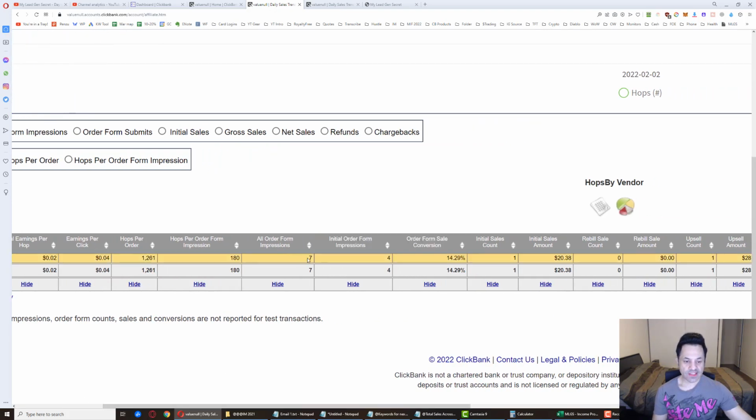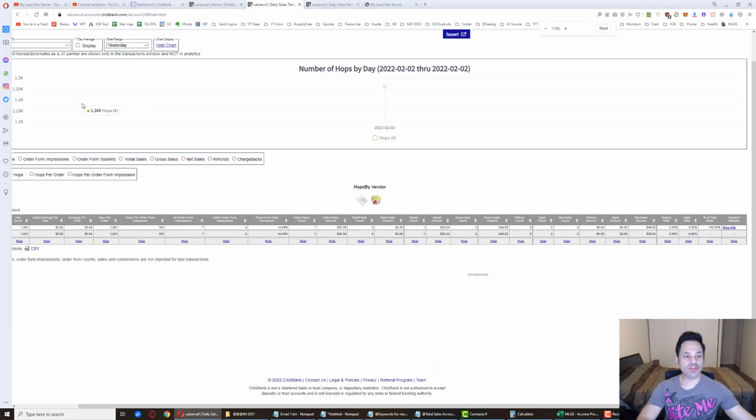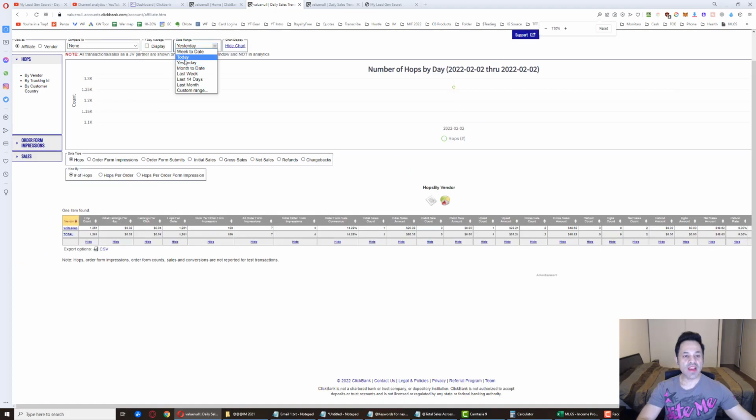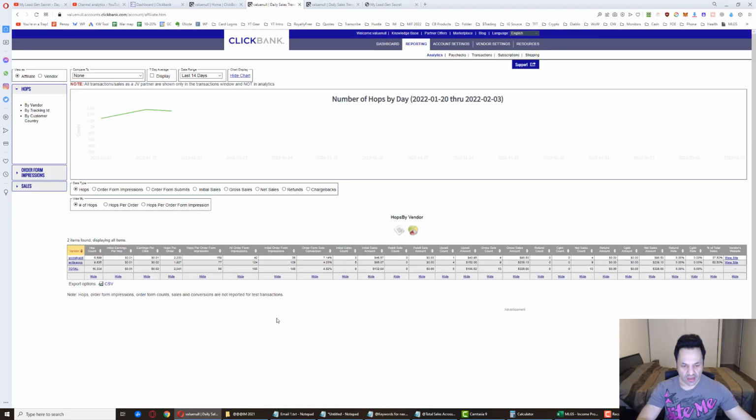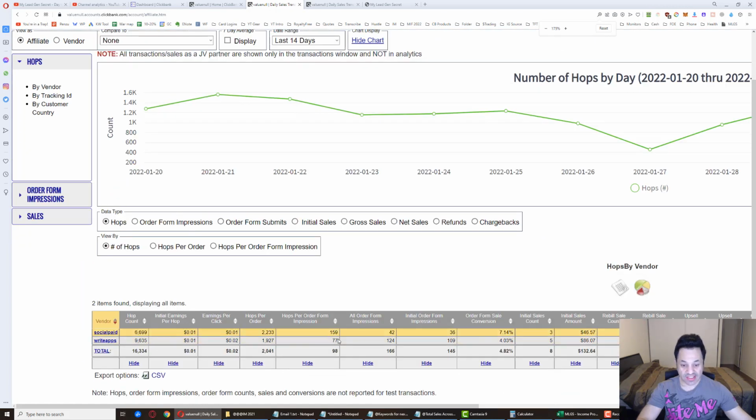And we got 7 order form impressions. Hops per order form impression was a little bit high. Not to worry. I always look at this over a range of days. That gives you a better idea of what your actual metrics are instead of looking at individual days. But anyways, I like to see that metric at around 100. So if I were to make the date range the last 14 days, you can see that the hops per order form impression is now at 77, which is under 100, and great.